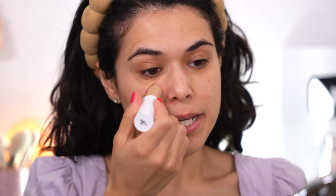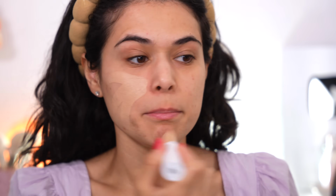Now, just a reminder, with all of the foundation sticks I'm testing in this video, I'm using the La Roche-Posay Double Repair Matte Moisturizer underneath. And the brand does instruct to apply this directly to the skin and then blend out with a brush or the fingers. Okay, first impression, very creamy. We might be able to make this shade work with a little bit of bronzing help.